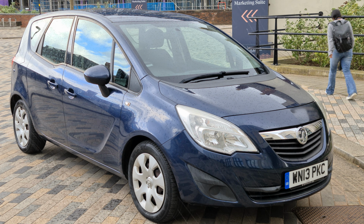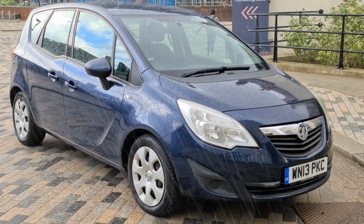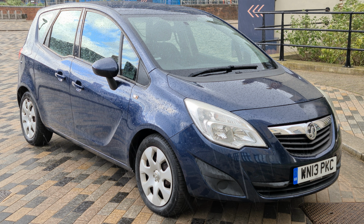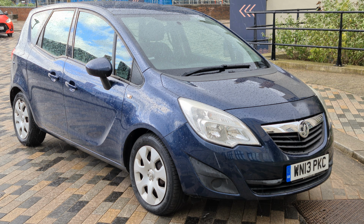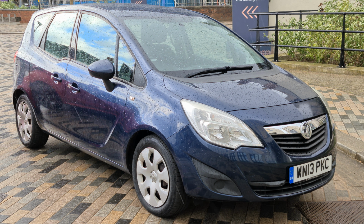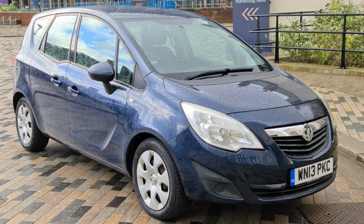Hi, we have here for sale a 2013 Vauxhall Meriva. It's a 1.4 litre petrol engine. This guy is an automatic gearbox. It's ULEZ free, ultra low emission zone free. It's only done 54,000 miles. It's HPI clear. It's automatic. It's got full 12 months MOT.